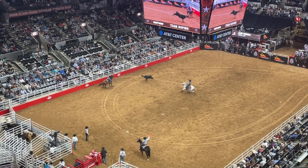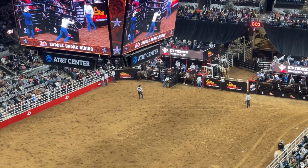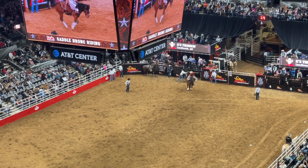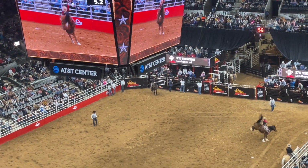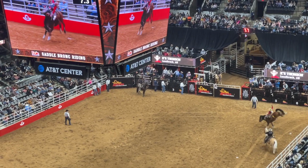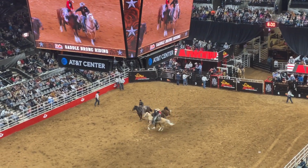Unfortunately for you, but great for everyone there, they were blasting classic rock music, super, super loud. What I just loved about it was the pure energy. You just saw in one clip, they're coming out one side of the arena, and now they're coming out of a bucking bronco on another side of the arena. There was just nonstop action.